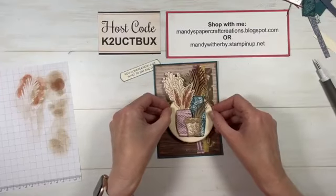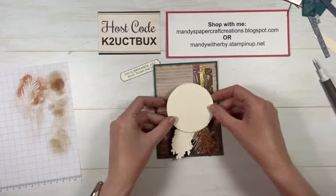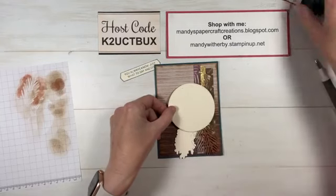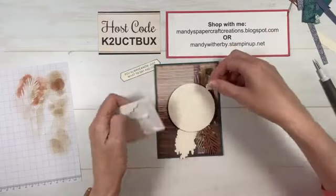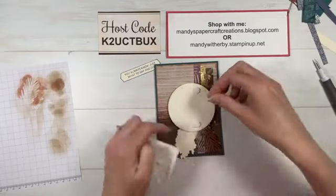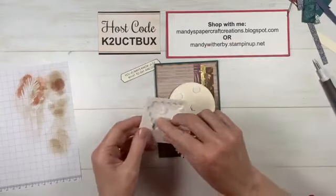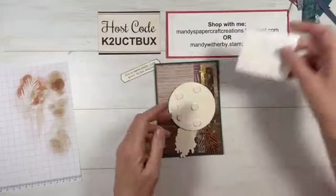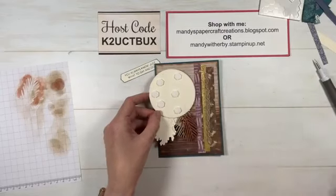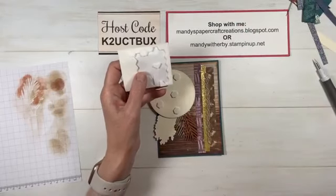All right. And now we're going to need to pop this up on some dimensionals. So I don't want to put the dimensionals where the trim is there. So I'll just flip that over, and I want to put them in from there. All right, so we'll go here and here. And let's add one more out here for good measure. There we go. And I really want to see if I can do something with that. I do have another idea actually for that. But let's see if this works first.